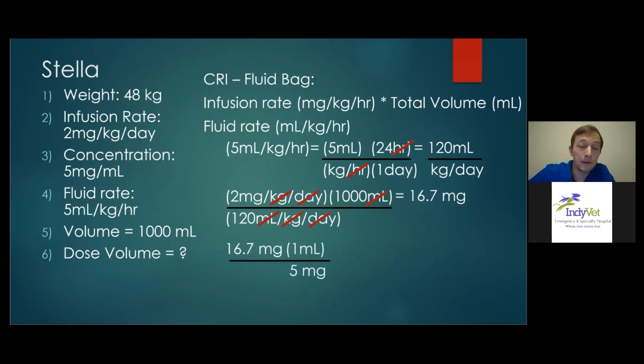That divided by our concentration, once again, we have our dose, which is 16.7 mgs. We want to divide by our concentration, because that'll give us what our volume is. And that's going to give us, if this works, 3.3 mils, which is exactly what we measured before. So we've proven, once again, this does work. It gives us the same answer, but potentially in an easier way.